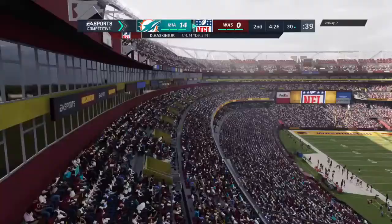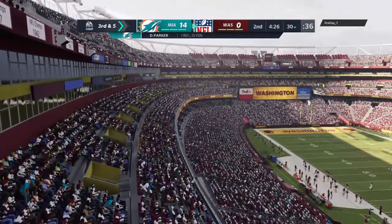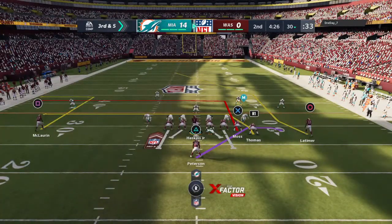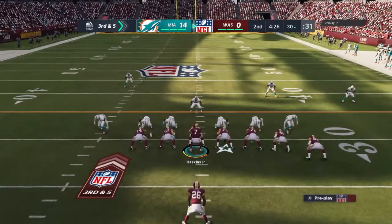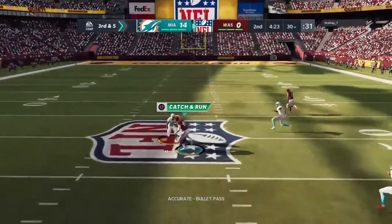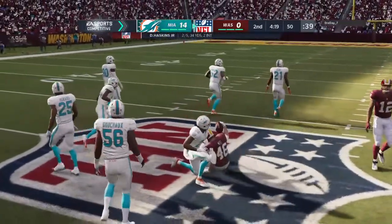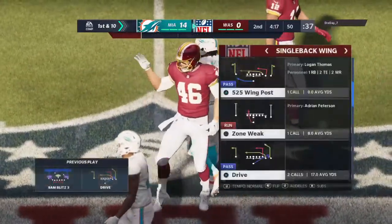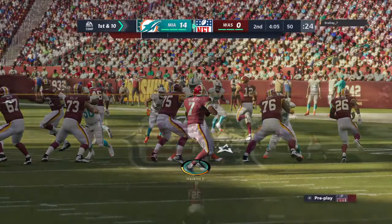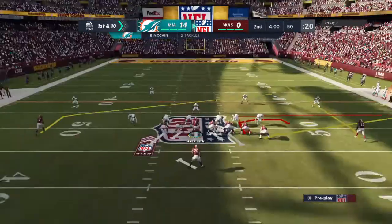And that is incomplete. The intended receiver was Thaddeus Moss, and it's 3rd and 5. They come up now 3rd and 5 following the incomplete pass. Haskins will throw. And open, it's Moss, complete. And he's got the first down yardage before being taken down at midfield. Nice 3rd down conversion and even 20 yards. This offense finding its legs now. Here's another 1st and 10.